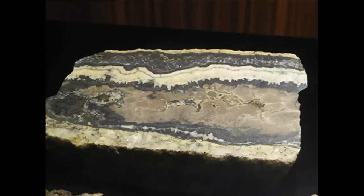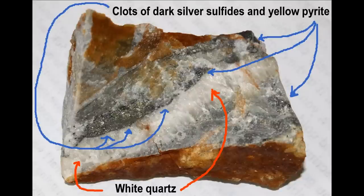Now, in some ores, the banding will be very obvious, like this specimen. In other ores, it's less obvious, but still, if you look for it closely, you'll see it. And so these bands of dark-colored silver minerals with light-colored quartz and calcite are a real key to recognizing these ores. If you'll remember, the ore that we saw at the beginning that I showed you the hand specimen of, it also has bands or lines of rich silver mineralization.